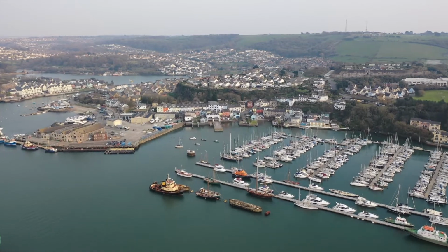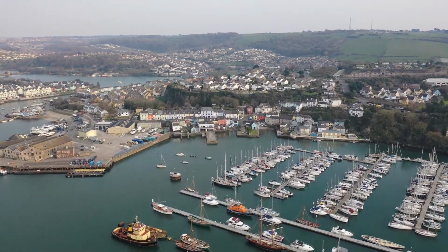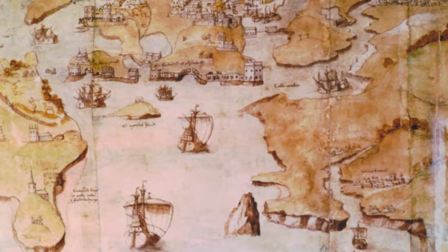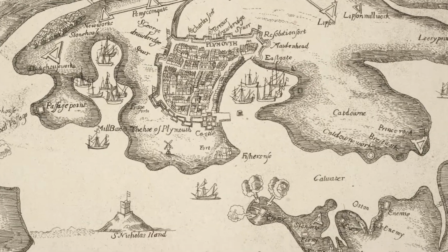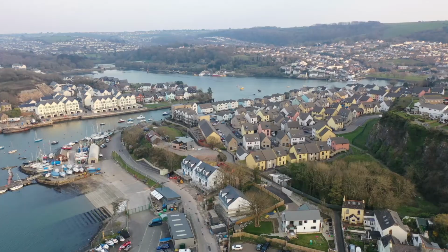Turnchapel, 2020. When you see it from the air today, it's hard to visualise 400 years ago when, according to earliest maps, it was mainly bare land surrounded by water. Both land and sea came to play important roles in Turnchapel's development. Turnchapel has a proud maritime history.